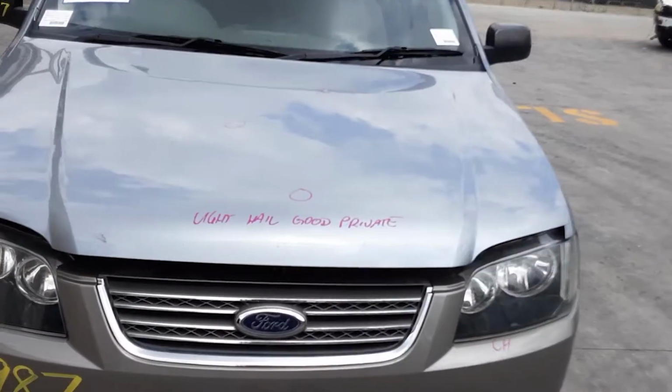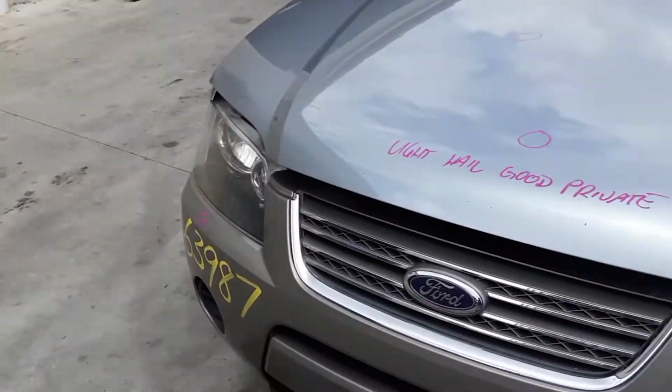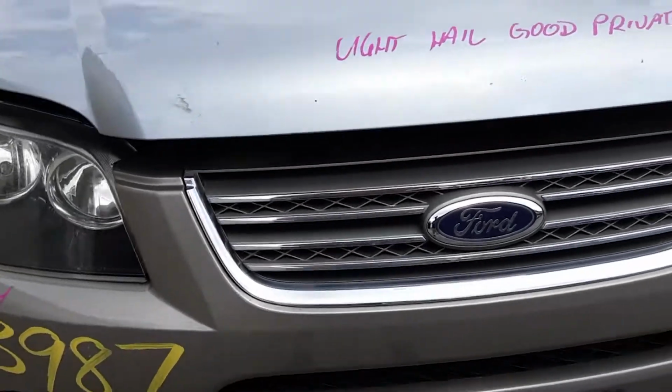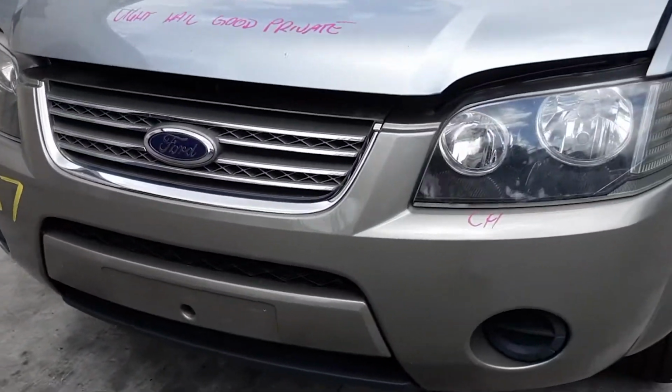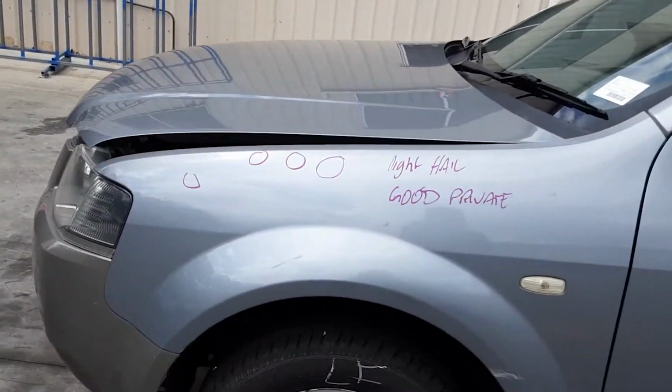This vehicle has sustained damage on the left hand side as well as light hail. Bonnet has light hail, seat good private. Radiator grille, right hand headlight. It's got a tidy front bumper cover. Left hand headlight. Left guard has small hail dents.